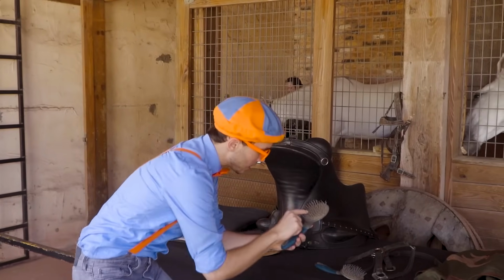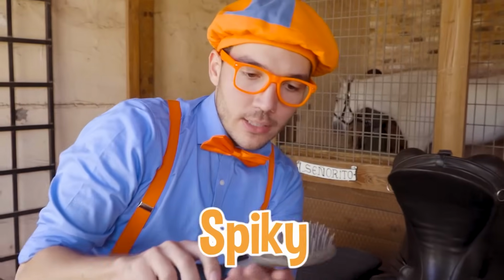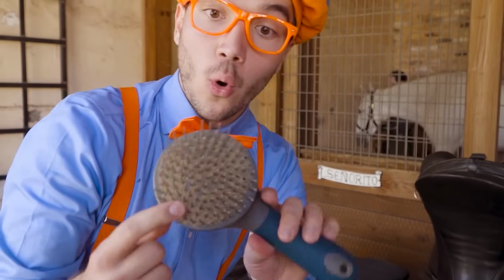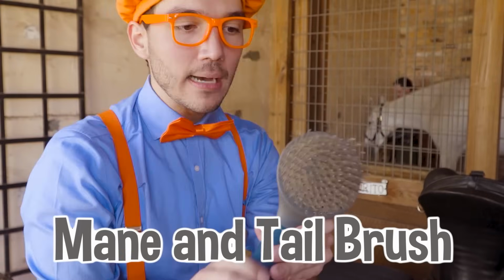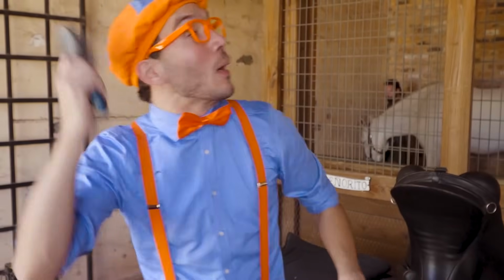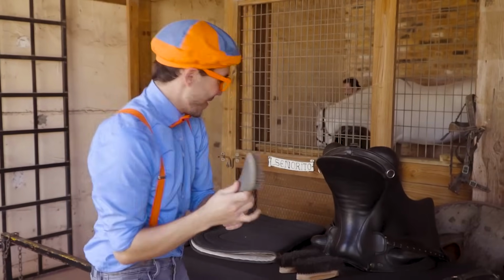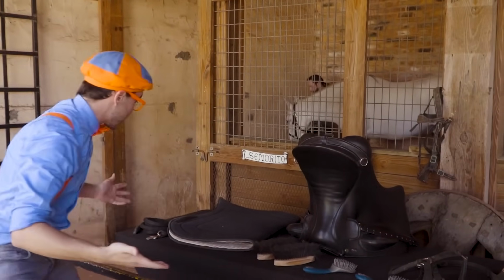Whoa, and look at these ones right here. Hey, spiky. Yeah, these are brushes for the horse's mane and tail. Yeah, they have longer bristles so that they can get through the hair, kind of like the hair on your head. So silly.